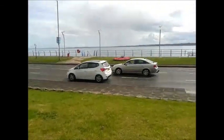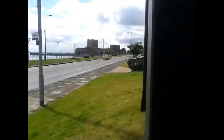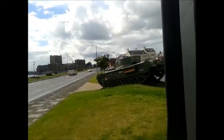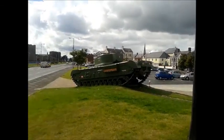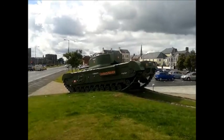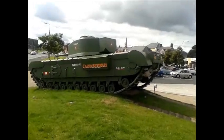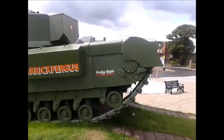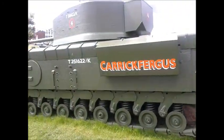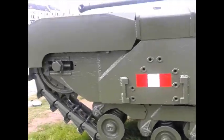What I have come down to show you, and I'll move round towards it, is this fine example of a Churchill tank, and it's sitting here on the side of the road at Carrickfergus. And the tank actually is named Carrickfergus. There you can see the fording height of the tank, and this is a very particular tank.